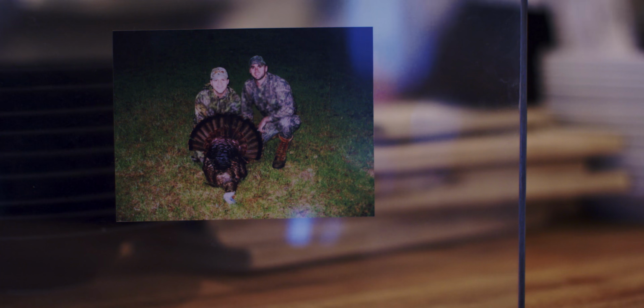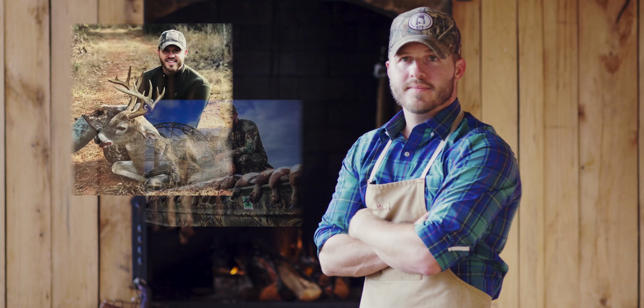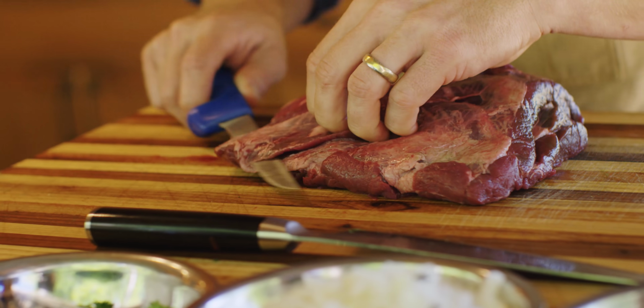Growing up, taking trips to the woods and on the water gives me an edge as a chef, because all of that time spent learning the values of the chase, the hunt, the harvest, utilizing the product all the way through, honoring the animal, honoring the fish. If I'm going to harvest a deer, you better believe that that thing is going to be used all the way through.